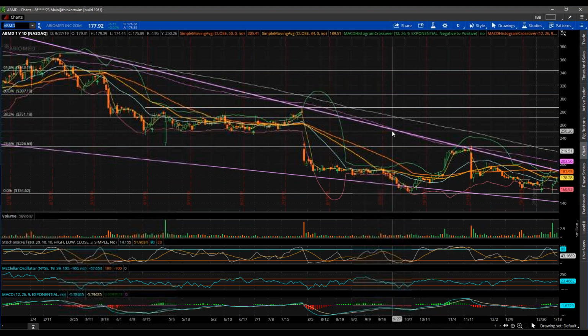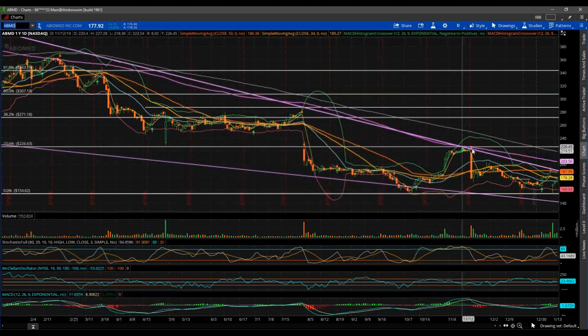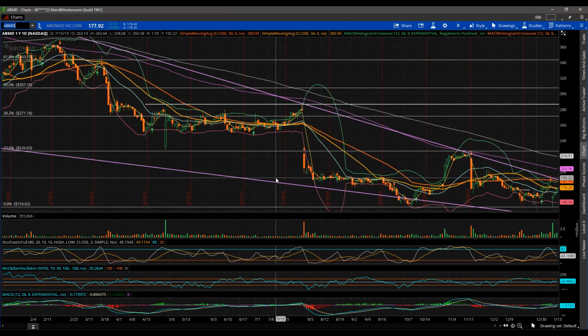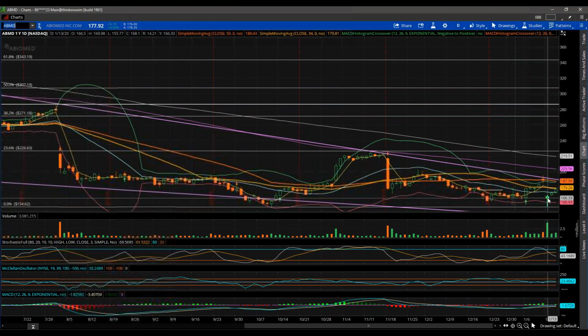It's a massive downtrend line here. I should have that in. It's actually a big falling wedge, but anyway, it's still a downtrend line. And guess what it did? It actually hit that downtrend line. One second. It hit that downtrend line on the 10th of January, and then the next day this happened.